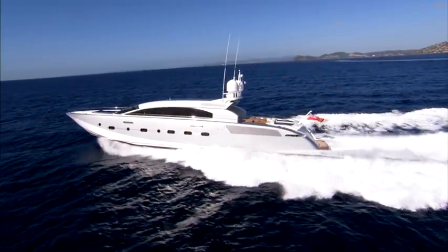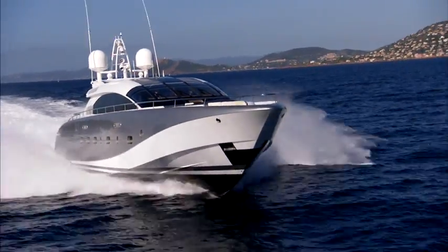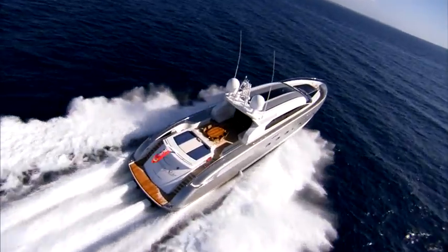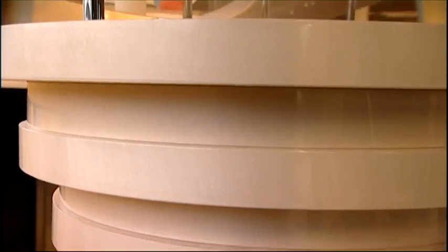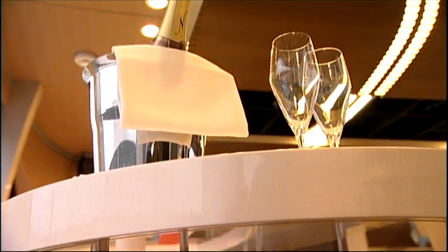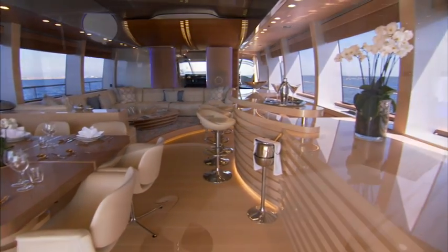The materials give us a very light boat, high fuel efficiency and a high speed. It's definitely a step further ahead and a very fast boat. Architecturally, we've done something very interesting. We've blended both curved and angular forms throughout the boat, which really gives a sense of timelessness.